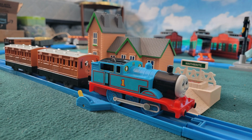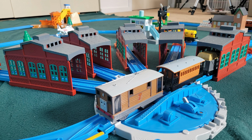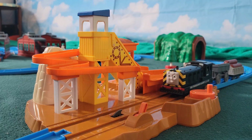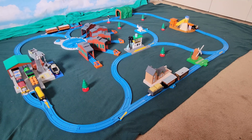Thomas has Annie and Clarabelle, Percy has a troublesome truck with both barrel loads and the Sodor fuel tanker, Toby has Henrietta and a troublesome truck with both crate loads, Salty has a troublesome truck with fish crates and the flatbed with the drums and box loads, and Mavis has the quarry loader tipper car and the log car. The track layout makes a rectangle, with Tidmouth Sheds resting inside the loop this time, in its full size.